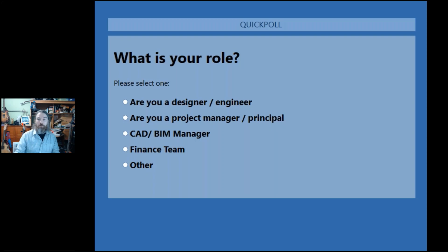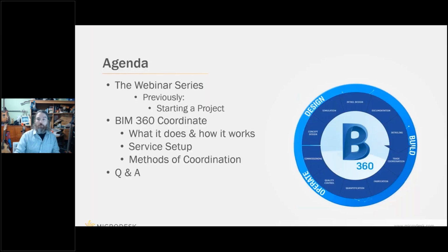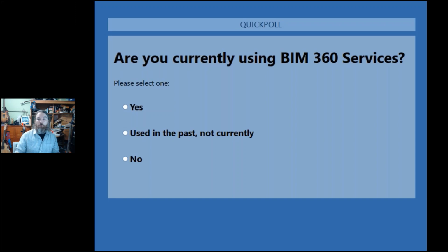All right. Okay. So next one, are you currently using BIM 360? I know BIM 360 has been around for quite a while, but not in its current iteration. So we probably have some people here that have used it in the past but currently aren't. In that case, maybe they're used to the classic services like Glue or Field, as opposed to Model Coordination and the newer features in the Build package. And we have some people who haven't used it yet, so a lot of this should hopefully be new.